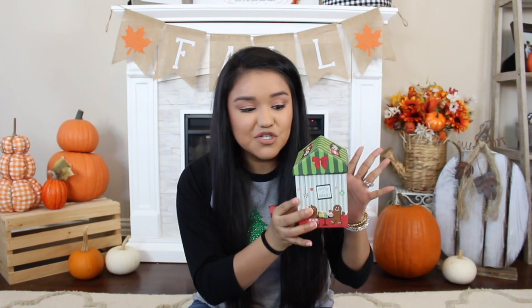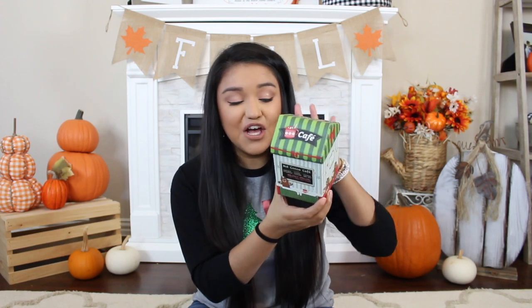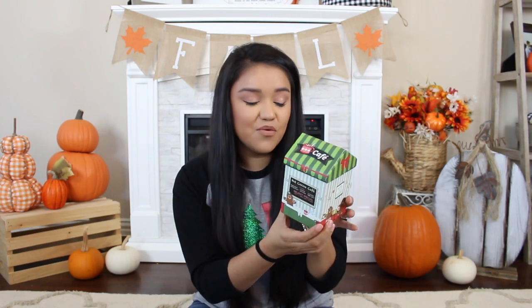I have this little gift box here that is absolutely adorable. Of course it would be adorable for a little gift. It's a little house that says Hot Cocoa Cafe, with the little gingerbread people. It's so cute. I could see this at a coffee bar or a hot cocoa bar.